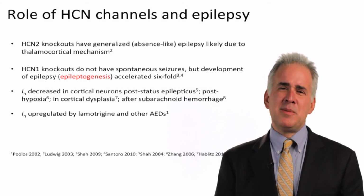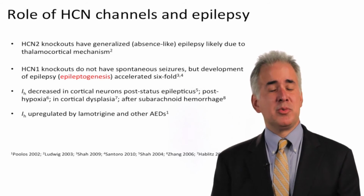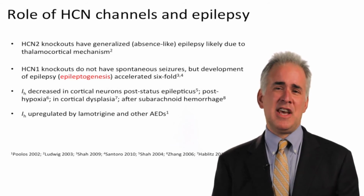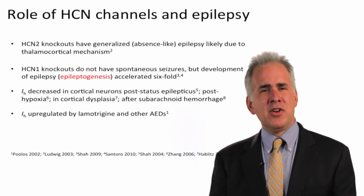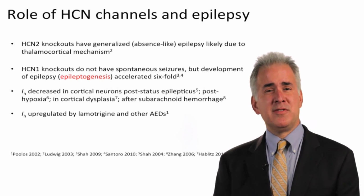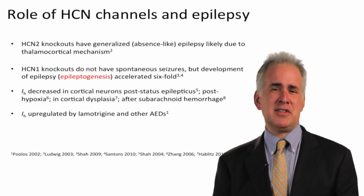There are numerous examples in animal models where the current generated by HCN channels, which we call IH, is decreased after neural insults such as status epilepticus, hypoxia, and so forth. And also, IH appears to be upregulated by some anti-epileptic drugs like lamotrigine, and may be one of their key mechanisms of action.